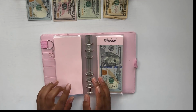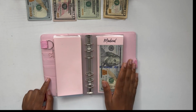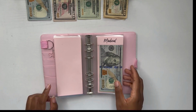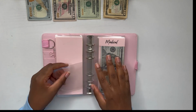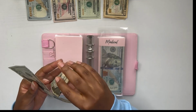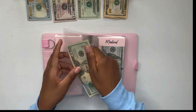Next on my little sheet that I'm looking over that you guys can't see, next is household. So that's my new sinking fund. As I said, I don't have an envelope for it yet, so I'm just gonna take this blank one that I keep in the back for right now and add $40 to that, just so I know. And then by next time, I will have an envelope for it.